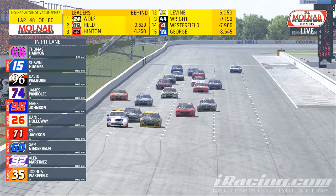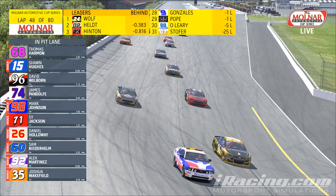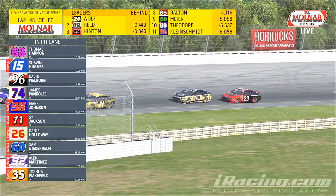So, racing incident, another unfortunate end to a race for the 72 of Daniel Hallis. He can't seem to put one together as of late, but he's hanging on to that 12th, that last point position. John Theodore got collected in that a little bit, and he might have a little bit of damage. Daniel Hallis got clipped a little bit. Sam Niederhelm might have gotten a little damage.